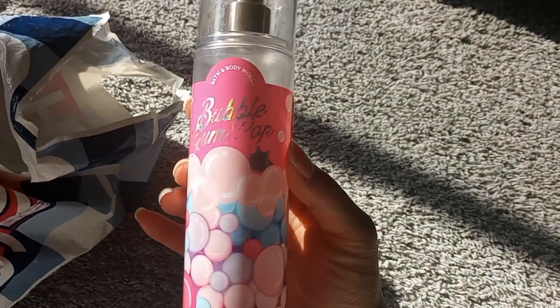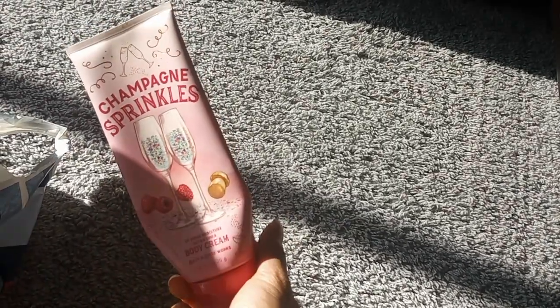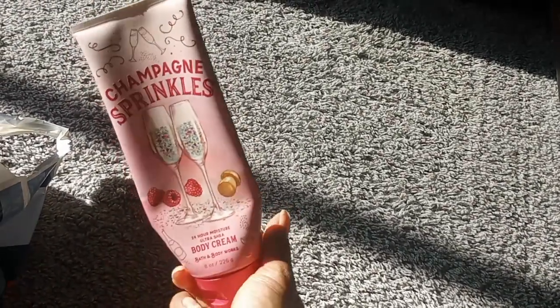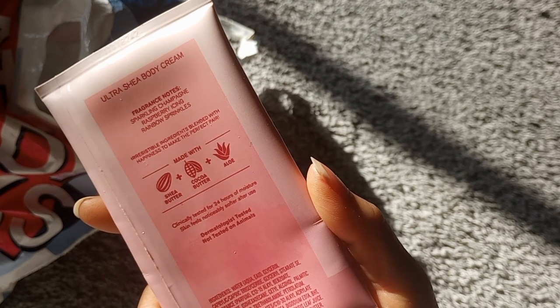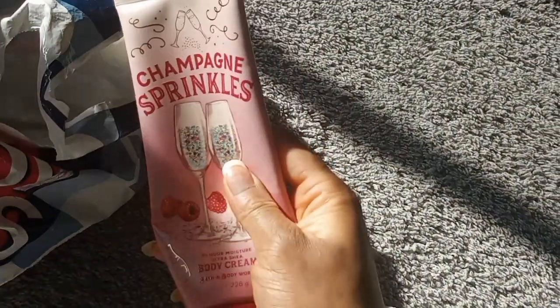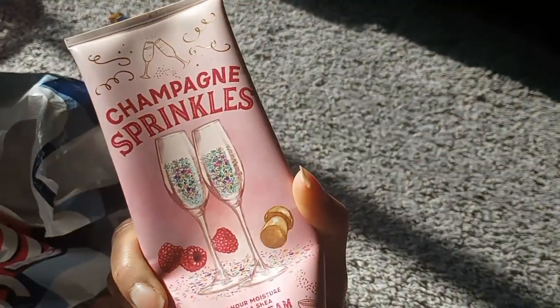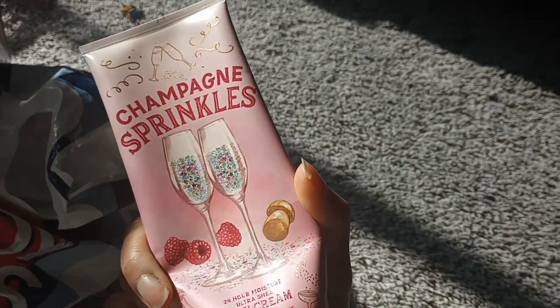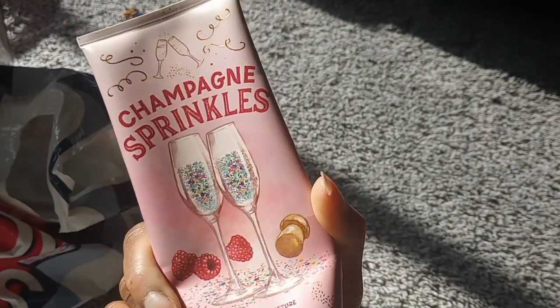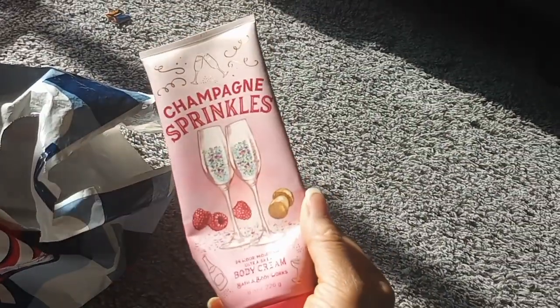Next up we have champagne sprinkles. This is my very last champagne sprinkles. They need to go ahead and bring this back. This one has notes of sparkling champagne, raspberry icing, and raspberry sprinkles. Love this. I've talked about this so many times because I've shown it in the other empties video. This was a really good one that came out for a summer sale. Again, what year? I don't know. 2021. Really good. They should bring this back.